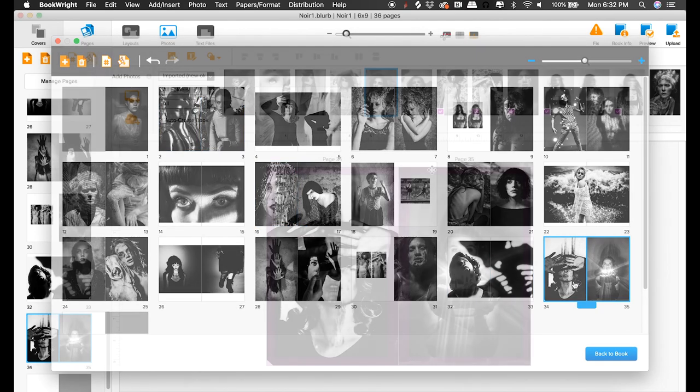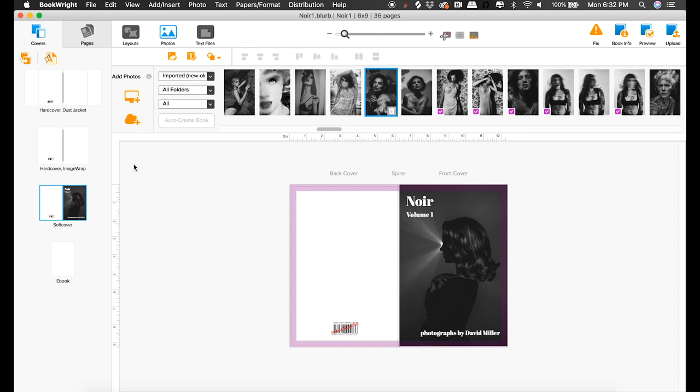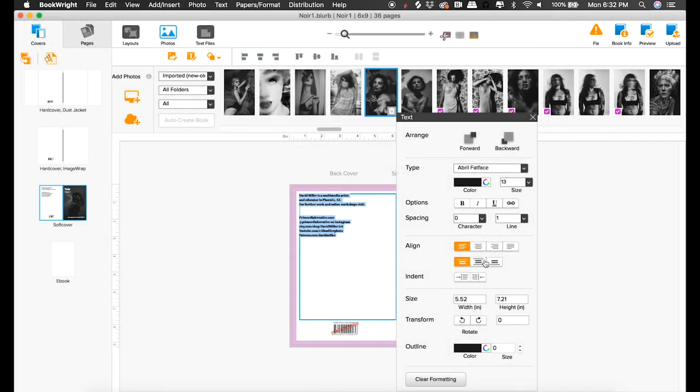One more look through it. Gotta make sure that on my back cover, I place the information that I want, which is just going to be who I am and what this is about and where they can find more of me. I add the same information on the back of all of my trade books, and that is basically my website, my social media. Same font, nice and large.